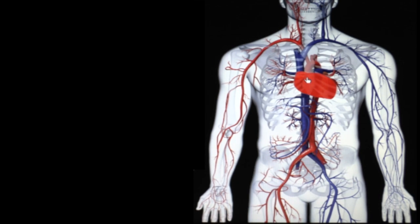And we can see how the lungs actually replenish the blood with oxygen in a later video. But for now, we just need to know that the right-hand side of the heart pumps the blood to the lungs to be replenished with oxygen. The right-hand side and the left-hand side of the heart work totally independently. You can imagine there's a brick wall dividing the two.